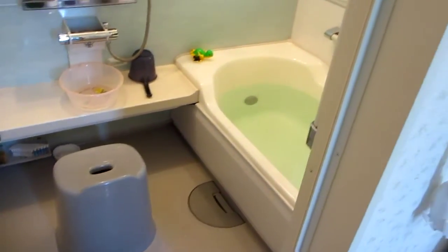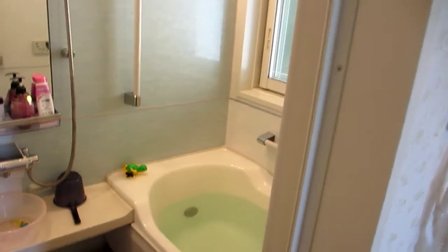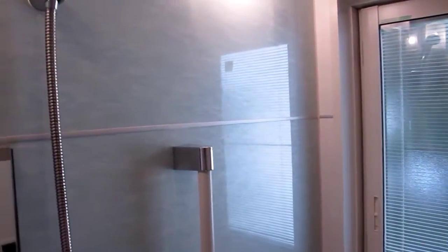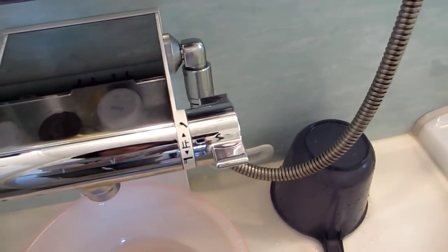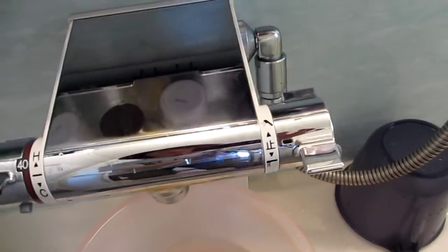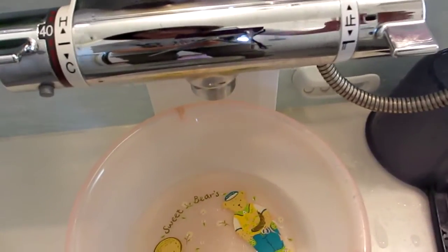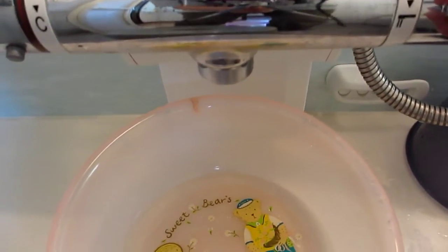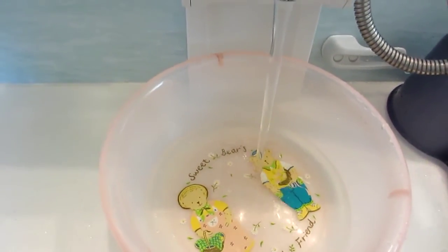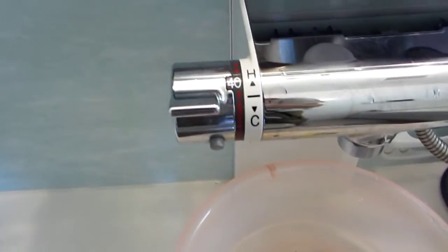My bathroom is very small. Here are the window and the shower. If you turn it up, you can use the shower, and if you turn it down, you can use this here. And this is the temperature.